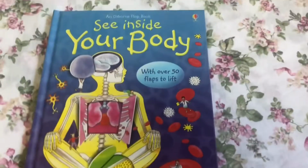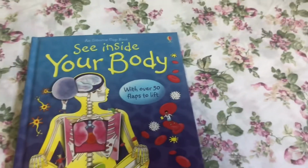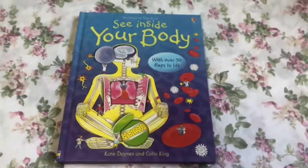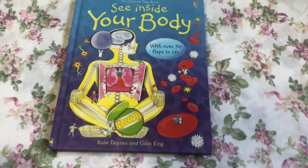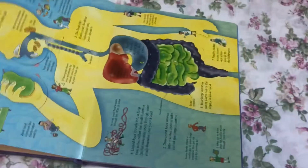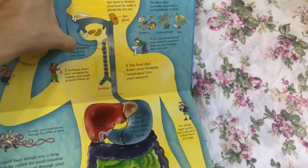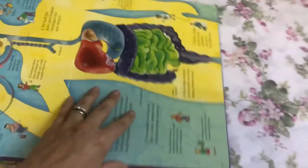And then last, this is See Inside Your Body. So we actually are required to teach health in our state. So I always have to add some type of book we can use for health. And this is the one we're going to be using for my second grader. It's very simple as well, and it has a lot of flaps that he can lift just to make it more fun. So we're just going to stretch this out throughout the year.